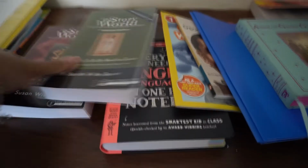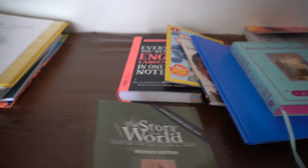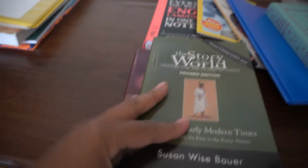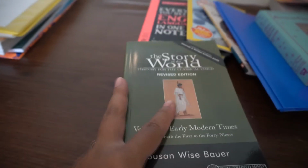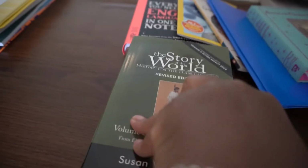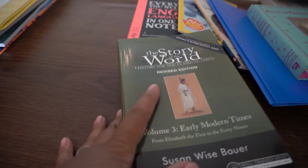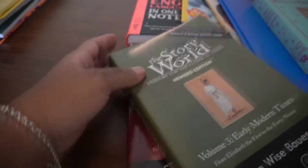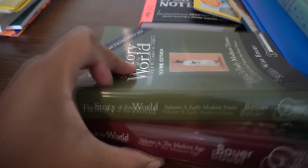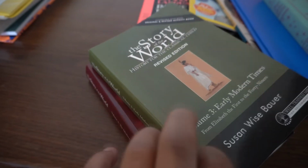For history, we are going to be doing The Story of the World. And again, like I said, we're doing American history, so I needed both books to get us past the civil rights era. So we're starting with Christopher Columbus, and I was looking through Ambleside Online as a guide for this, because this is where I found out about these books. Ambleside is a Charlotte Mason curriculum, online, totally free.